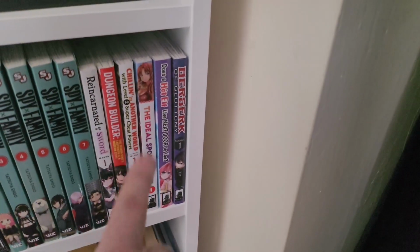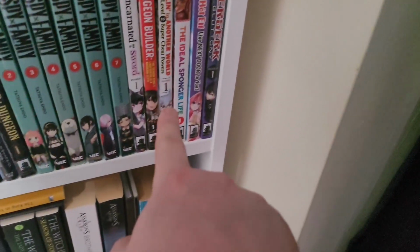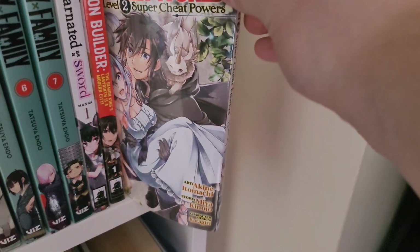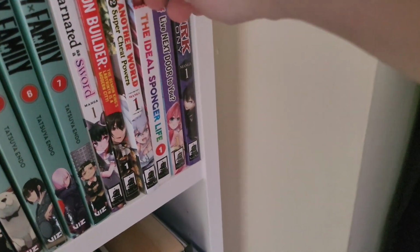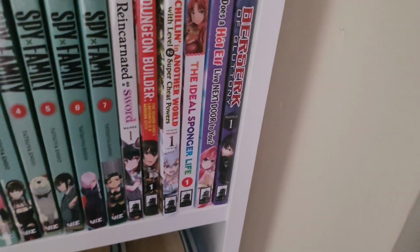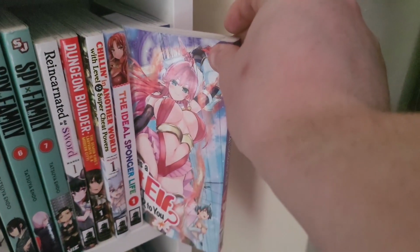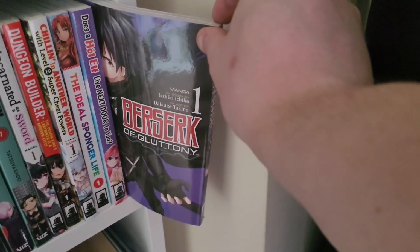Dungeon Builder, similar to How to Build a Dungeon. Chilling in Another World. That is adorable. It's like some romancy thing with some cute guy and cute girl that they fall in love and just build a life together. Nothing lewd about it. This is brilliant. The Ideal Sponge of Life, very lewd. Guy comes over and meets a rich girl, and she basically looks after him in this isekai. This one's also very lewd. It's just another isekai.